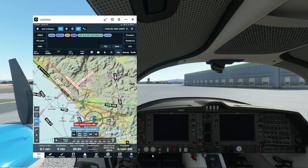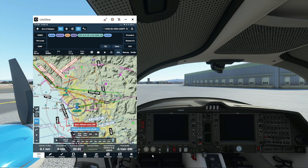We briefed the approach real quick. This is a short flight. I would have actually probably briefed the approach on the ground had this been a real flight, since I know this is the one I'm going to expect if I look at the TAF, the weather forecast for the destination airport. That's the way to go about it.